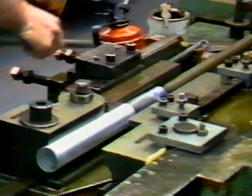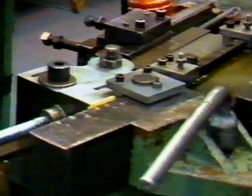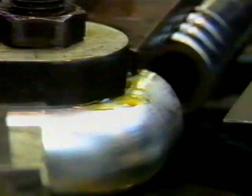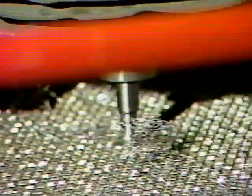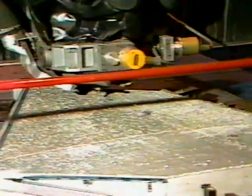Numerical control is not confined solely to conventional machining operations. Some of the processes now controlled numerically include pipe bending, five-axis honeycomb core carving, and water jet cutting of composites.